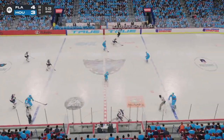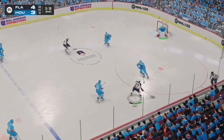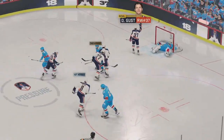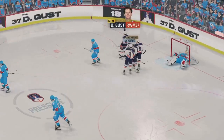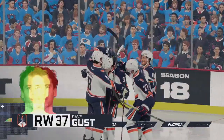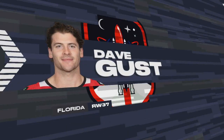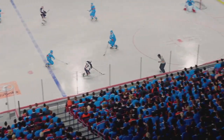Grabs the puck in the defensive zone. Gust's got it along the wing. Scores! And they're cooking now. The opponent has no answer for them right now because they're relentless on the puck. They've garnered some momentum after multiple back-to-back goals, James. They don't want to leave any breathing room and let their opponent get some life back.